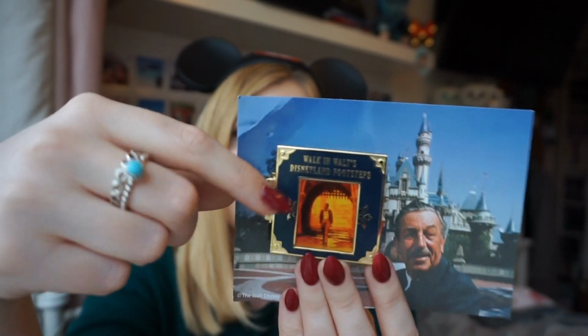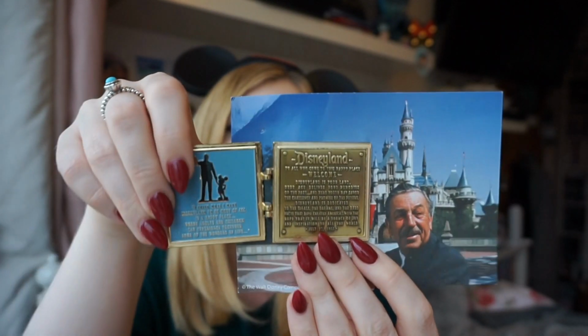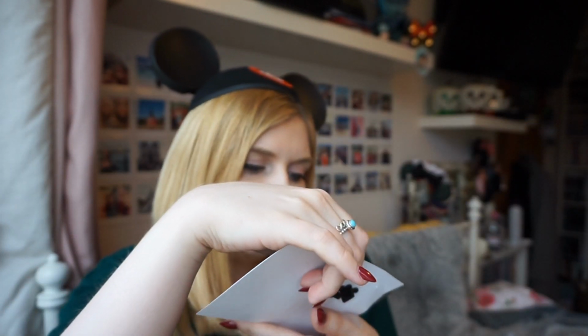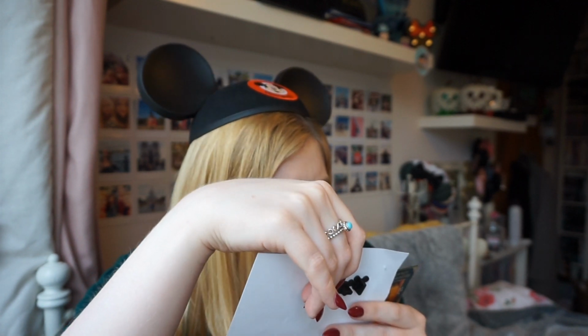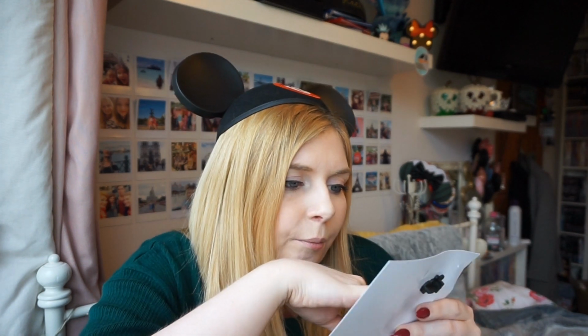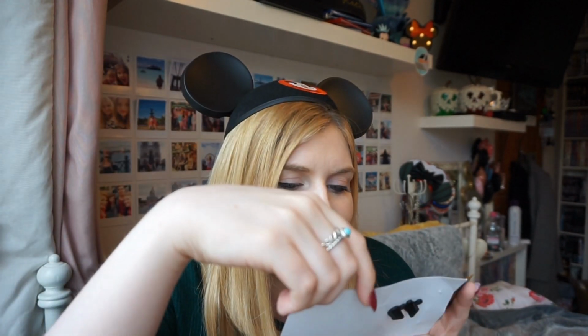And then you also got this, which the postcard thing behind it's kind of been ruined. It is a big pin, and it says Walk in Walt's Disneyland Footsteps. It's got a picture of Walt walking through the castle, and on the inside it has the dedication to Disneyland, which I just think is really cute. And then also a quote about Disneyland. It's like, to all who come to this happy place, welcome, Disneyland is your land, blah blah blah. It's a huge pin as well, it's weighty. And you get that if you take part in that.